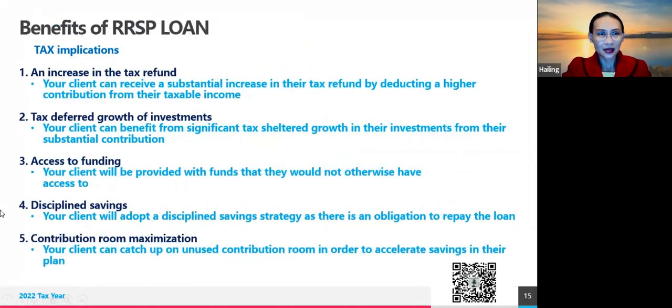So the benefits: it can help us to increase the tax refund. Our client can receive a substantial increase in their tax refund by deducting a higher contribution from their taxable income. So in the example I showed you, you put this RSP loan into your portfolio, and then you will have a $4,000 tax refund.